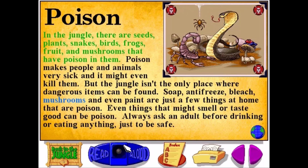In the jungle, there are seeds, plants, snakes, birds, frogs, fruit, and mushrooms that have poison in them. Poison makes people and animals very sick, and it might even kill them. But the jungle isn't the only place where dangerous items can be found. Soap, antifreeze, bleach, mushrooms, and even paint are just a few things at home that are poison. Even things that might smell or taste good can be poison. Always ask an adult before drinking or eating anything, just to be safe.